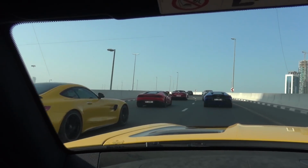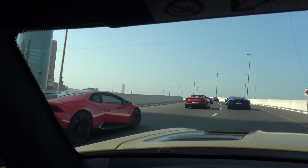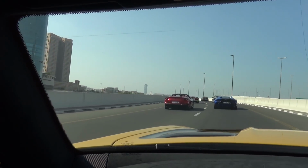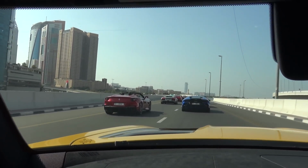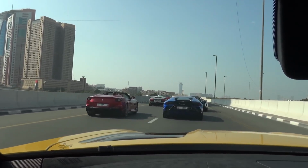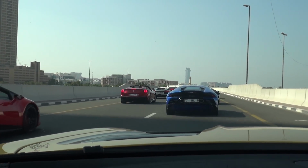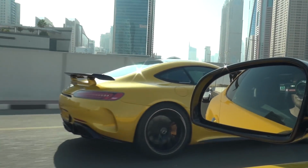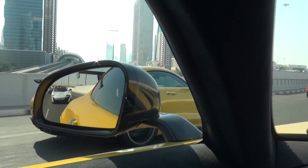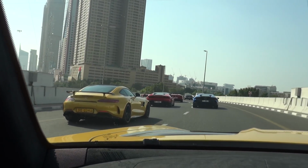Look at this view! Supercar takeover, Supercars Majlis style. Ferraris, Lamborghinis, and the crackles and bangs of my AMG. Good times. 34 degrees, my car is telling me, and believe it or not, I've actually already driven this car about 250 kilometers now. Gosh, it is a hot, hot day.